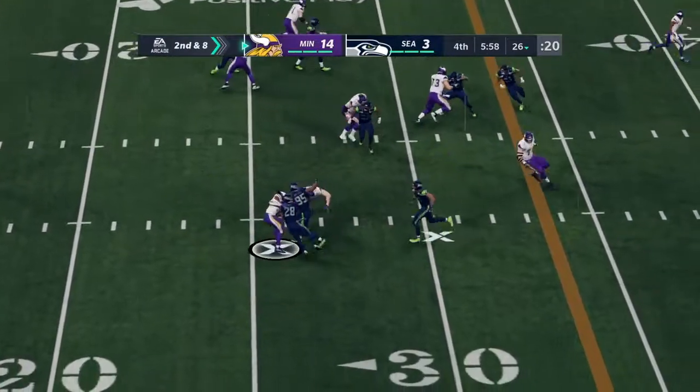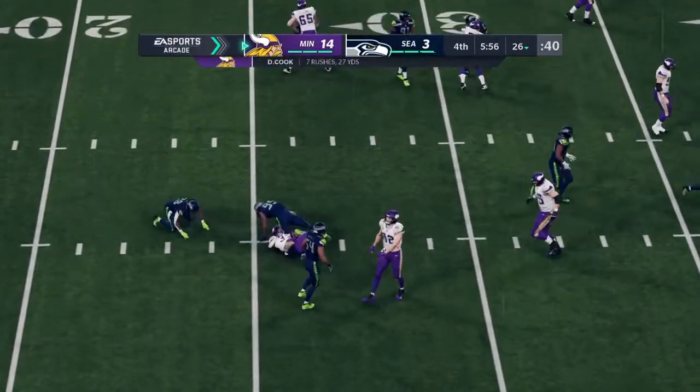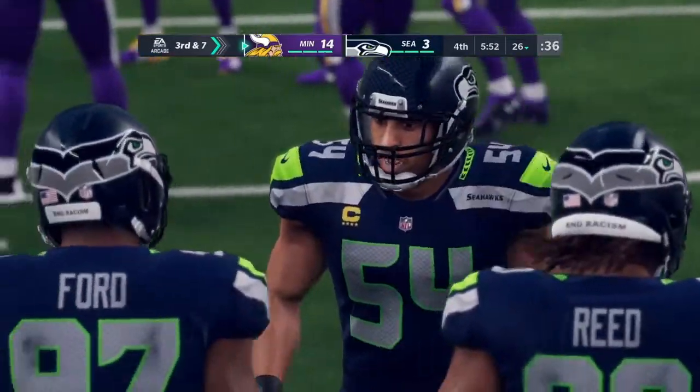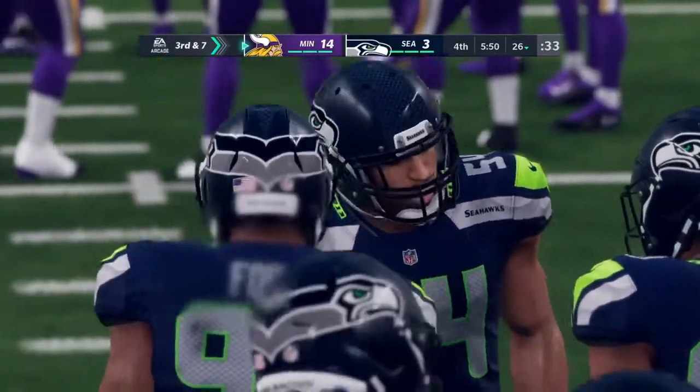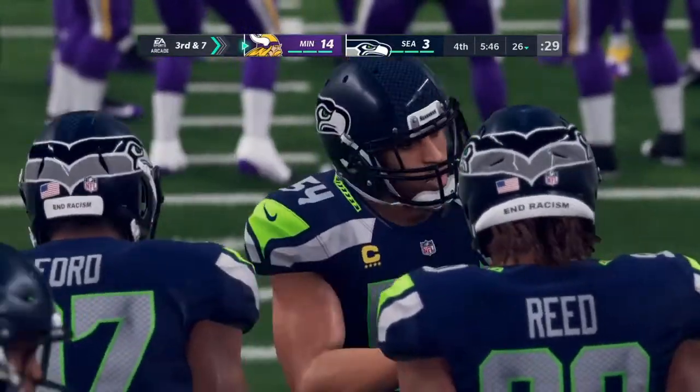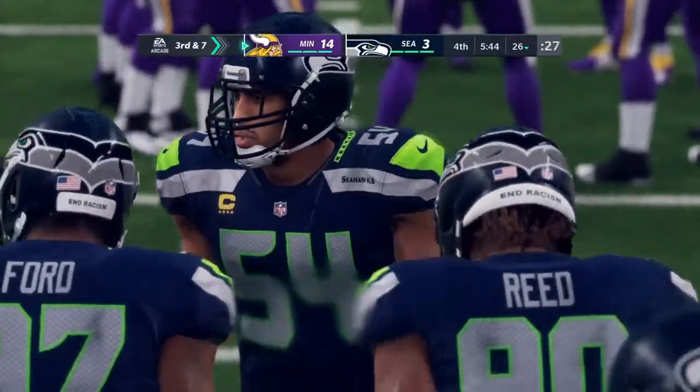They run it again with Cook, and he stopped immediately there. 2 runs in a row, but only 2 yards to show for it. He continues to struggle to find a crease to break off a big one and might need to just put that aside and just try and ram his way forward and get what he can.